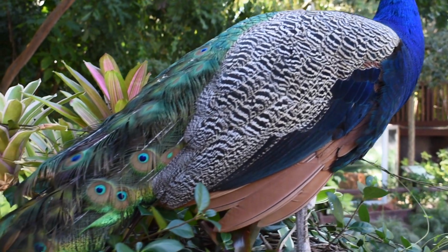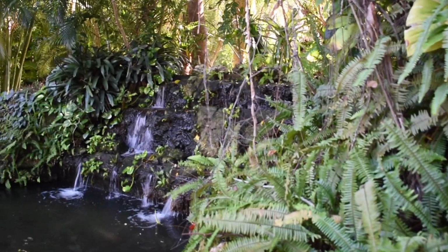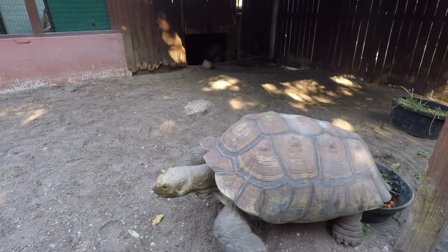I love this place. I highly recommend it. It's one of those places I will always visit when I'm in Sarasota. If I lived closer, I would get an annual pass. That's how much I love it.